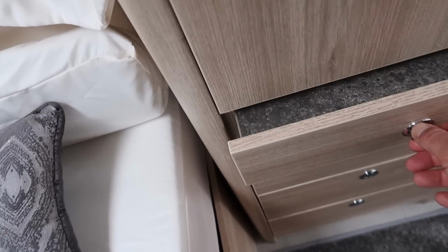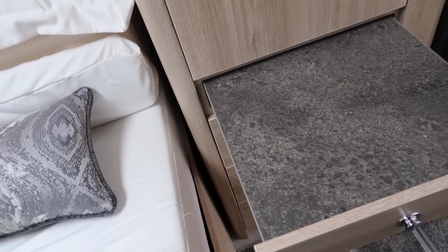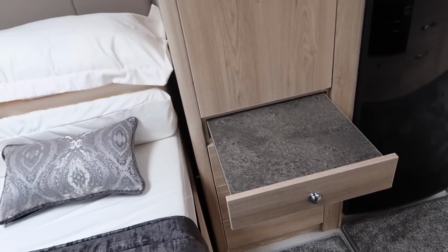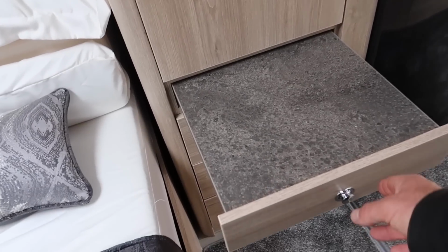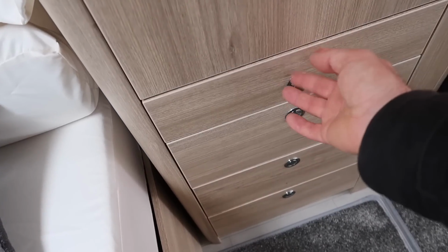And I was just about to say, where do you put your cup of tea? Looks like Elddis have thought of everything. That's so neat. Full box, Elddis!